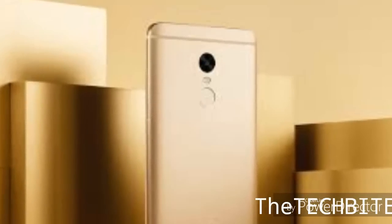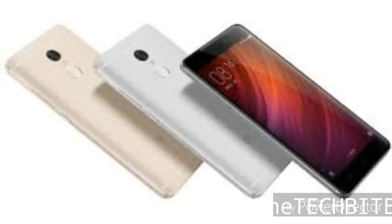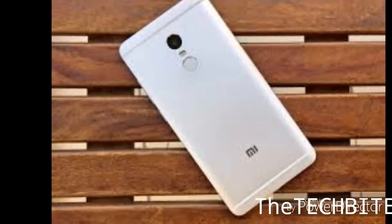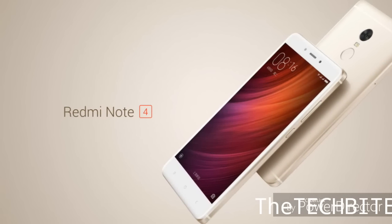The version with 3GB of RAM and 32GB of storage has been priced just 1,000 rupees higher at 10,999 rupees, while the version with 4GB of RAM and 64GB of storage, the one reviewed here, is also a reasonable step up at Rs. 12,999.